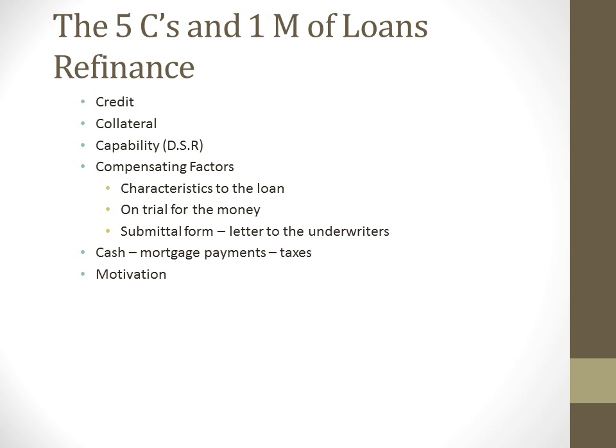Compensating factors, this would be characteristics of the loan, meaning Uncle Bob will sign on to the loan and help correct a cash flow or credit issue, or it's an exceptionally nice multifamily property in the heart of New York that just happens to have a borrower of poor credit. That would be a compensating factor.